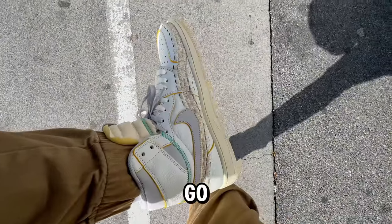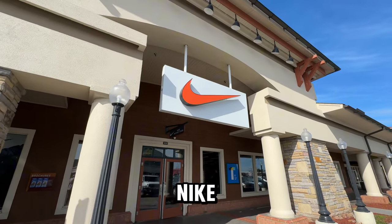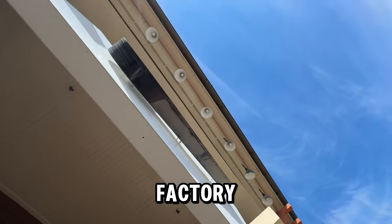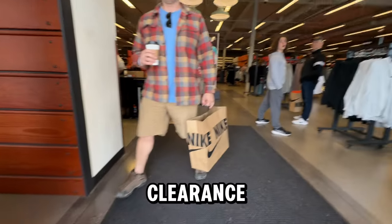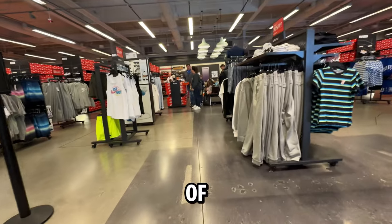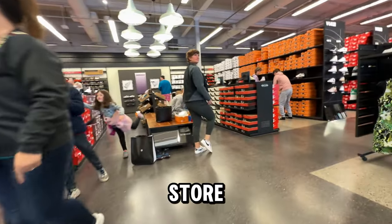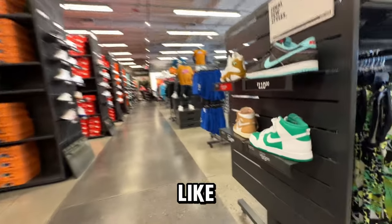Now, here we go for round two. We are at the regular Nike Factory Outlet store. So this is just a regular Nike Factory Outlet. They have apparel for men, women, and children, much smaller than the clearance store. However, they also have a heat wall and a hash wall in addition to what you get of full box items. Now that said, up to 50% off what's in clearance. This whole store, these factory stores just have like a small clearance section. It's not like the whole store is like that.